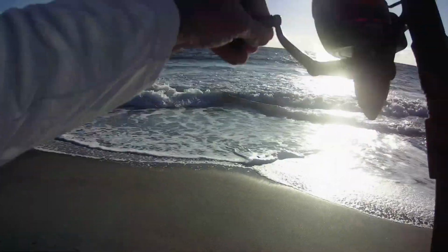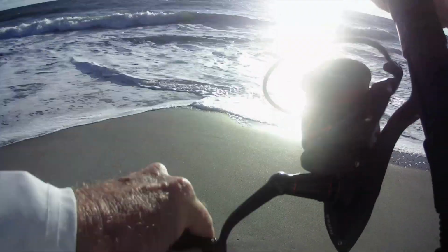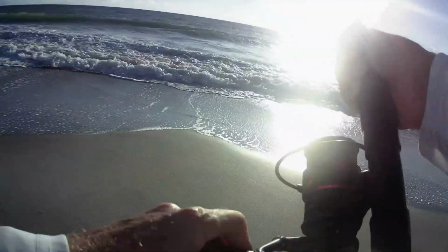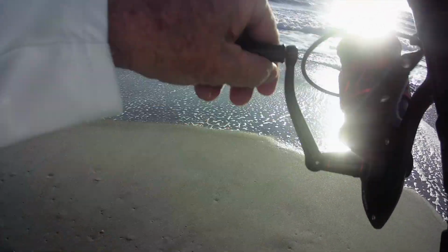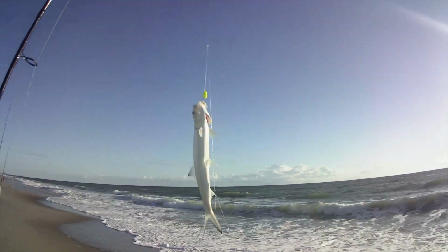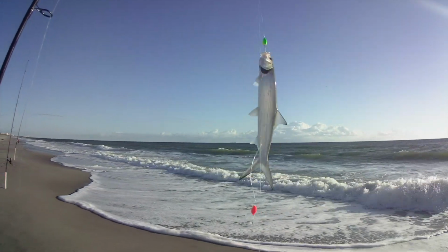This rod just got hammered again, line slacked up. Yep, there's something on there. It's breaking away. It's a ladyfish, I can tell by seeing it out there. I don't know if you guys can see it, but there's a ladyfish on there. I want that ladyfish for bait if I get it in. Oh yeah, caught a ladyfish. That's good bait in the surf. So we'll be keeping that for bait for later.